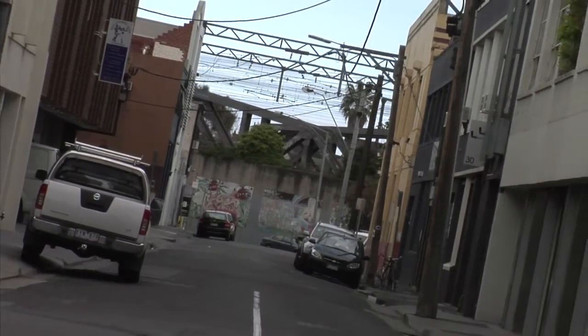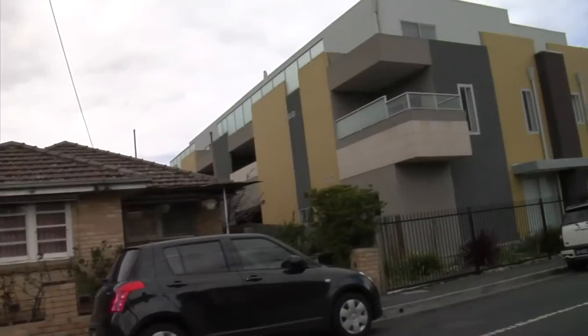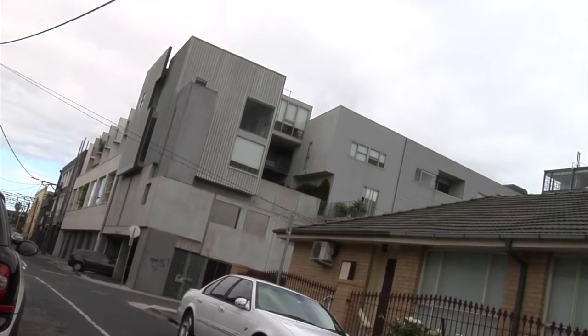Absolutely, and council will always give you a conservative approach, but do your homework. In a particular street, for example, such as this one here in Richmond, the developments are very diverse. From 2-storey, you've got apartment buildings, then you've got warehouse conversions. So in this particular area, why would council object or have an issue with a development? We're right in the hub of the city.